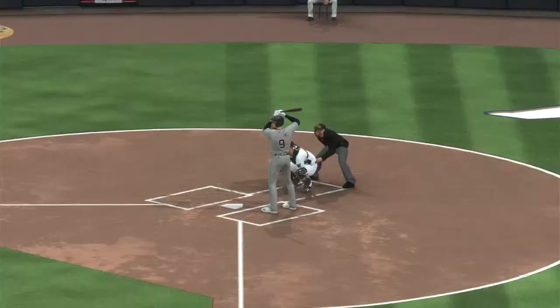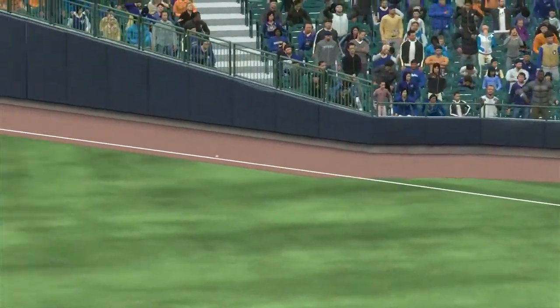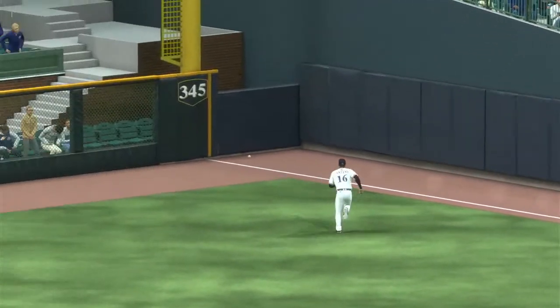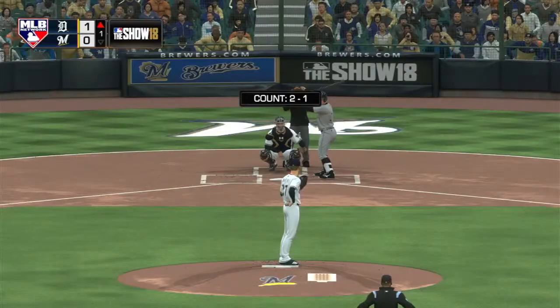This is why it's so important to give your cleanup hitter an opportunity to hit with runners in scoring position. He does just what he's supposed to do, lacing a double and driving in a run, just like you draw it up.